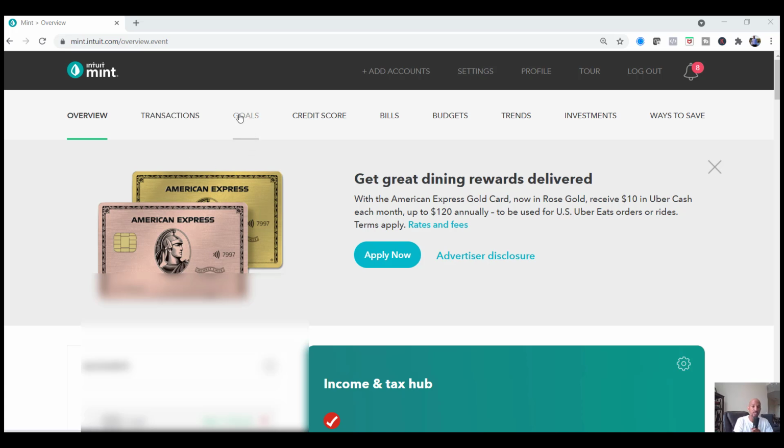And then over here, you can see a goals tab. If you want to set a goal to say, hey, I want to go ahead and save up some money so I can buy a car cash, I want to save up some money to go on a vacation, I want to save up some money to do something special for my spouse, well, you can do that right here by setting a goal. And you can go in and set your goal, and Mint is going to help you track that goal. How close you are to it, how far you are away from accomplishing that goal, it's going to keep that in front of you at all times.